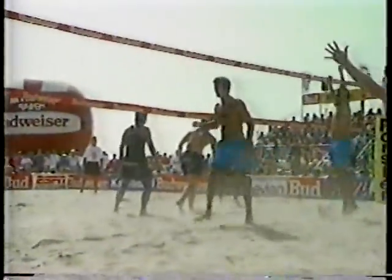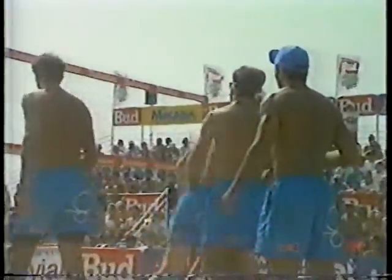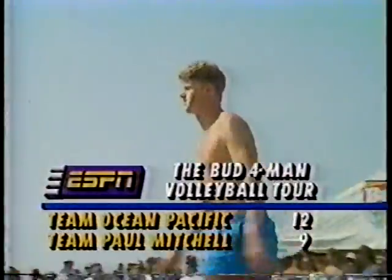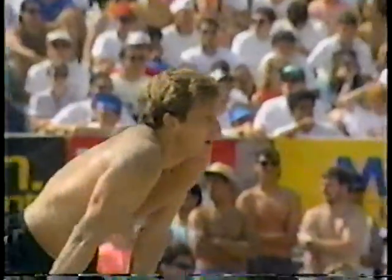Sado to Salmons, and Duke with a little block. Nothing worked that time for Paul Mitchell. Well, Duke seems to be getting better and better as the games get closer to the end. He really picks up his blocking profile, and he's been one of the big reasons they've been able to make this return to dominant. 12-9 now they lead.